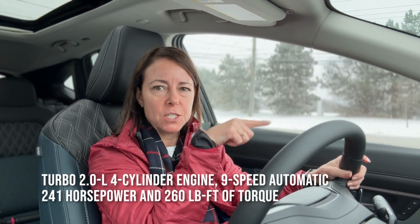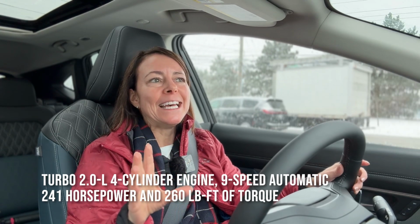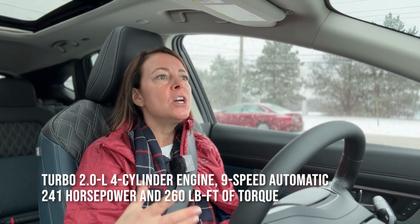Now, this has a 2.0 liter engine. I want to say it's 241 horsepower and 263 pound-feet of torque. We'll double check those specs and we'll list them somewhere. But this is just enough power to make you feel confident and to get you into and out of situations like accelerating out of a light, merging onto the highway, passing on the highway. It is just enough power.